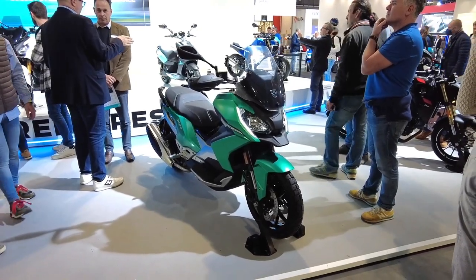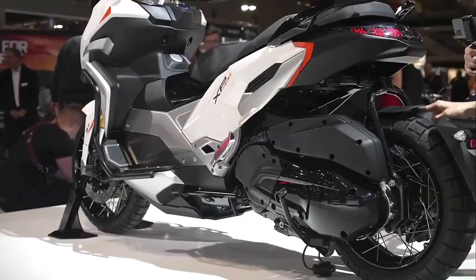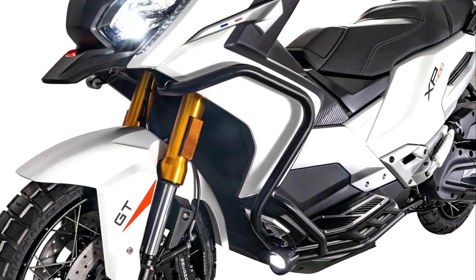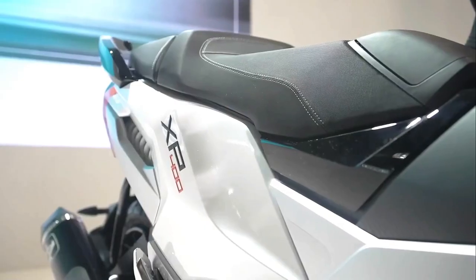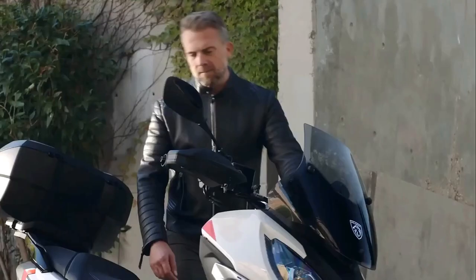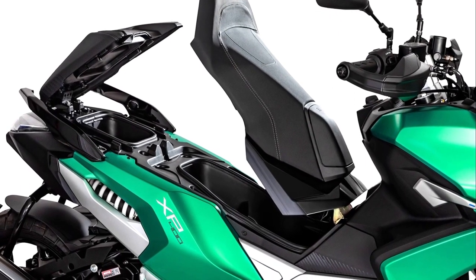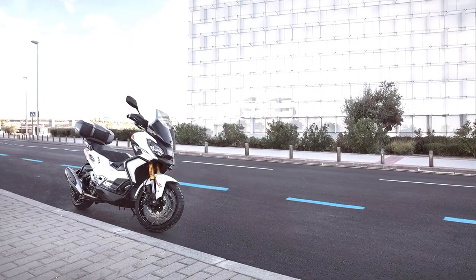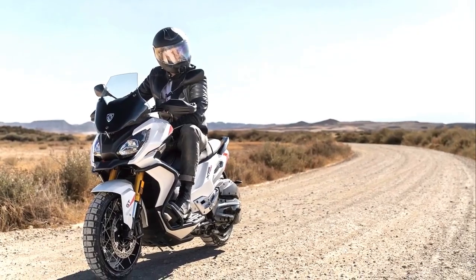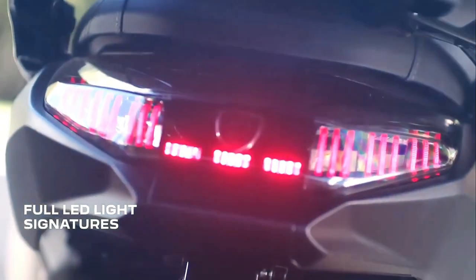Is this Peugeot XP400 built to compete with the Honda X-ADV? Although similar in concept, classes and segments are different. This Peugeot adventure scooter uses a CVT drive instead of a chain like the X-ADV with a 750 cubic centimeter engine. Looking at the engine size, the XP400 is a better competitor to the BMW C400X, Honda ADV350 and Kymco DTX 360. Even if other European manufacturers present this bike as a rival to the Aprilia SR GT200.